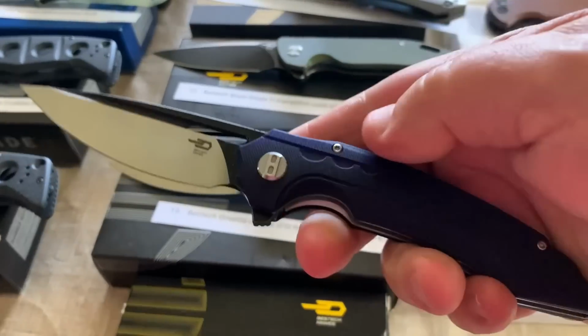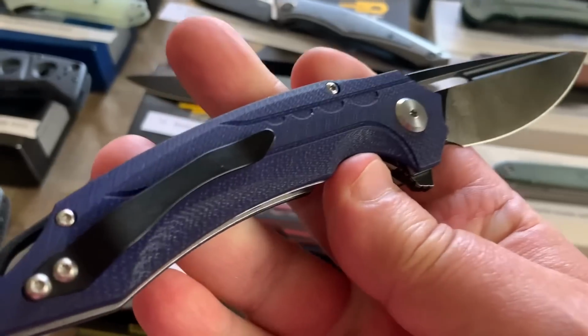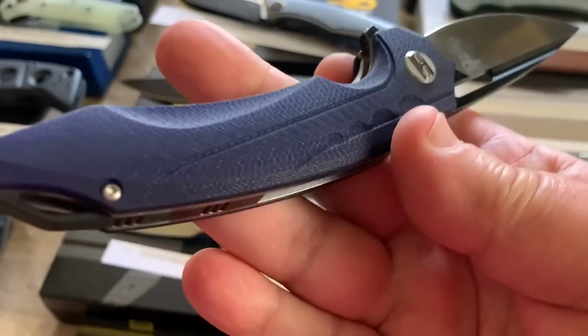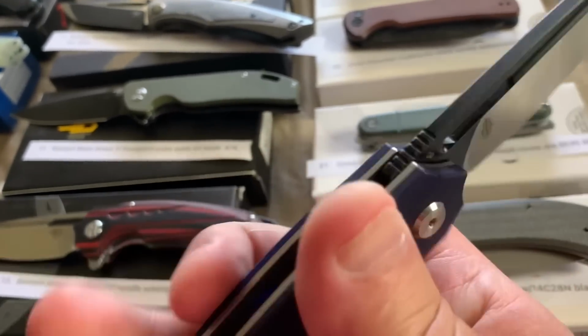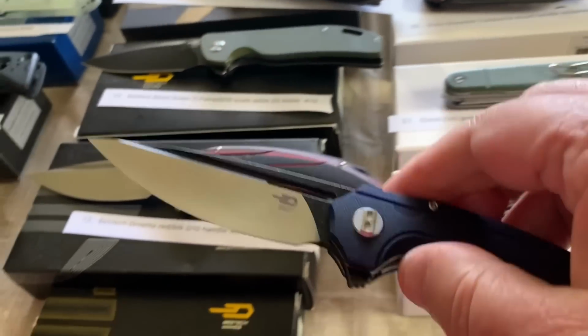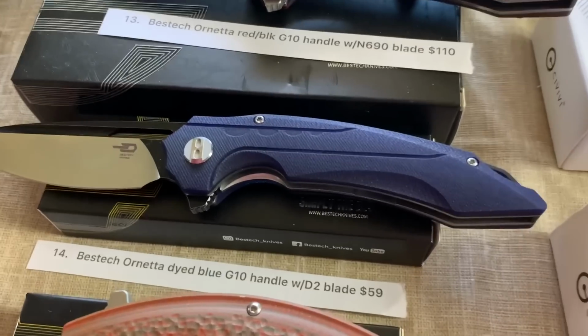So here's the other. This is the Ornetta that is less expensive because it's just regular G10. This was a natural G10, but I dyed it. If you saw my video on dyeing scales, this is sapphire blue. It's kind of a dark blue for sapphire blue, but that's what it is. And it's a D2 blade, okay? So no titanium pocket clip or anything there.